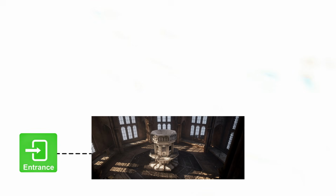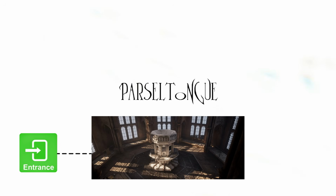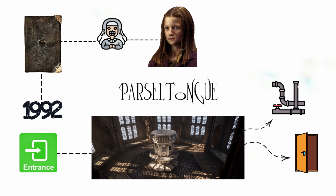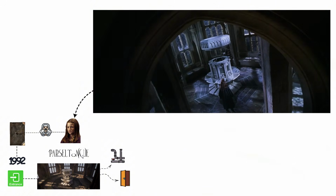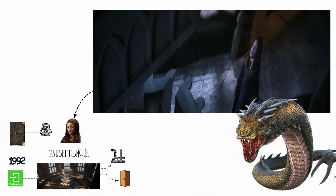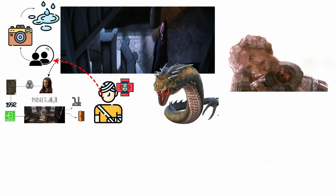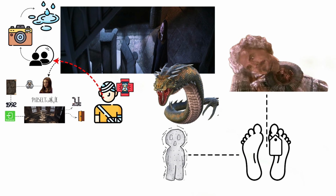The entrance is a sink in Moaning Myrtle's bathroom. Speaking Parseltongue opens the pipes and a door. In 1992, Tom Riddle's diary possessed Ginny Weasley and used her to open the chamber and direct the basilisk through the walls. Victims survived by indirect views: reflections, a camera, puddles. Nearly Headless Nick, already dead, was petrified rather than killed.